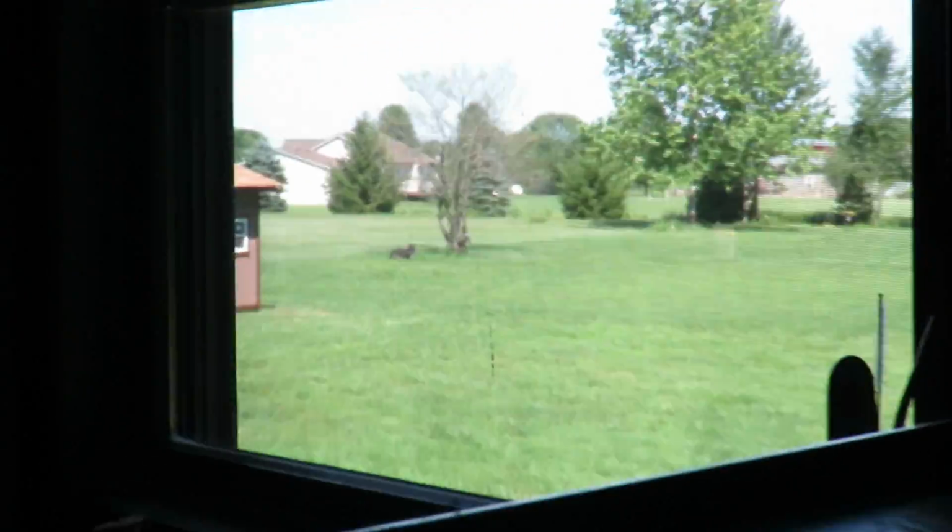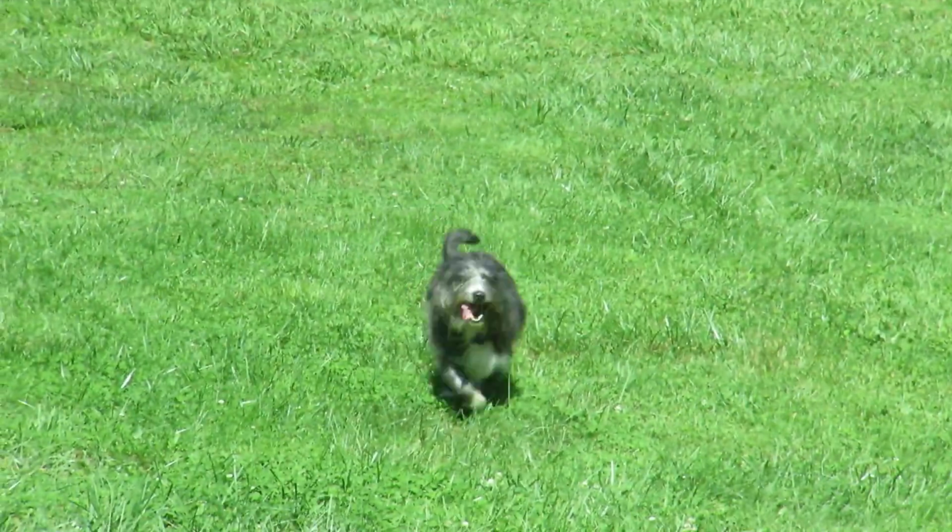Oh, I see him. Here he comes. Onyx is one of our neighbor's dogs who keeps coming over to play with me.